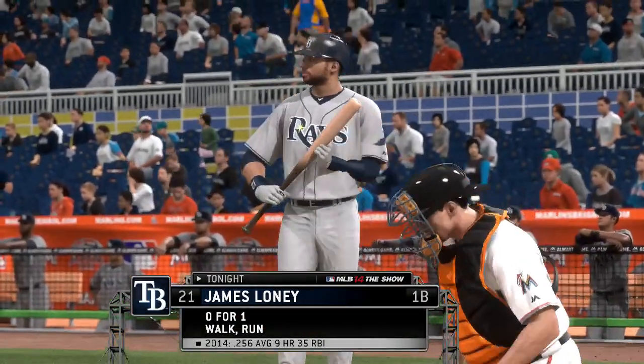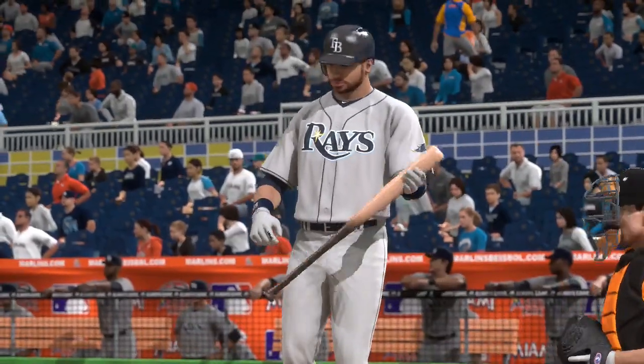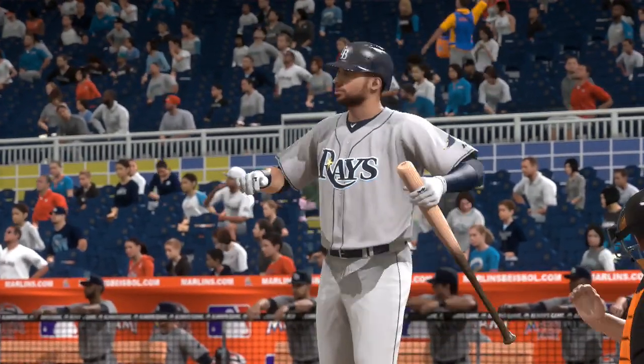So it's back to the top of the order now. And striding in is the first baseman, James Loney. James Loney.